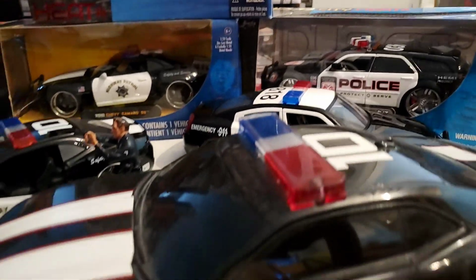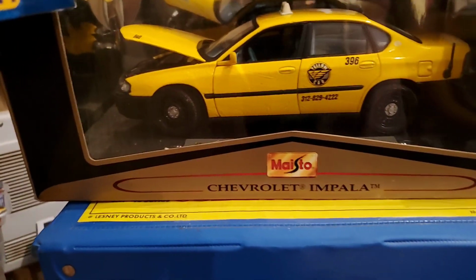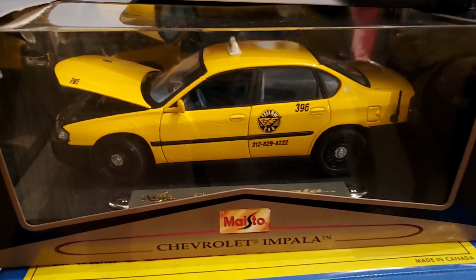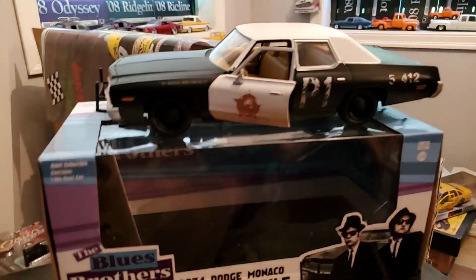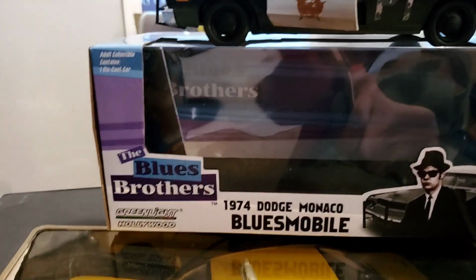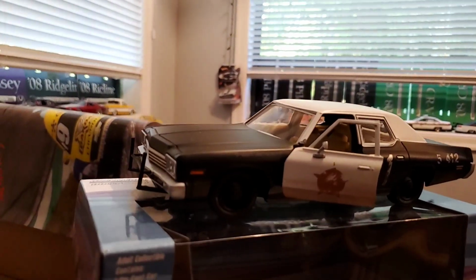And just another thing is, old police cars never die. They take on a new life. They may serve for a longer period of time after they're retired. You know, they may do some good for people, and they might have some not so good reputation. This is a Green Lights Blues Brothers 1/24 scale. It's pretty cool. I love it.